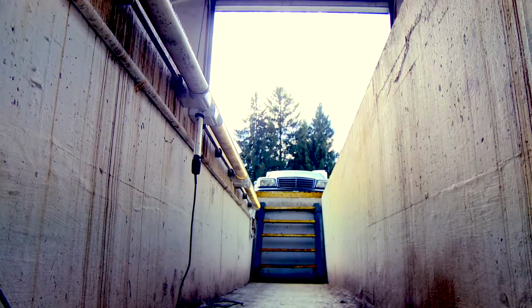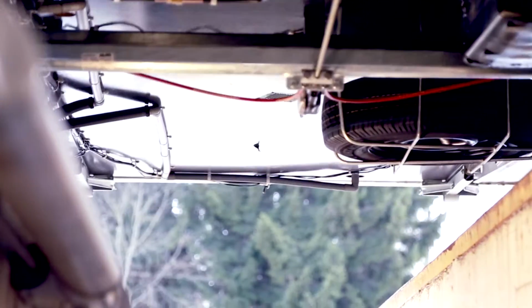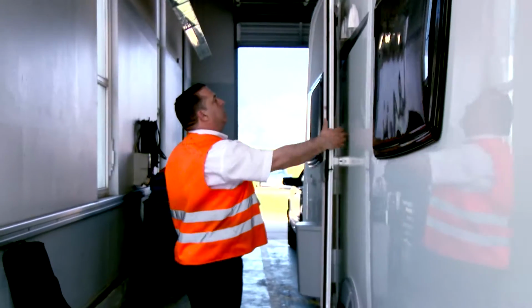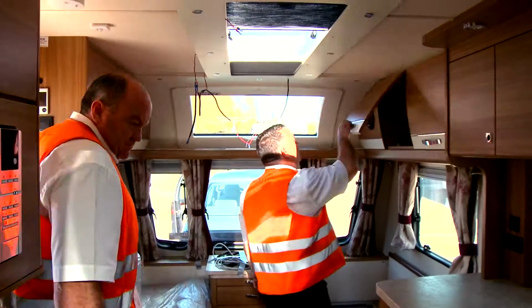1 lap on the Mark Bron track is the equivalent to 100 kilometres on UK road. So if you get that vehicle around 200 laps, you've really got the full life cycle of the product covered. We are putting some measuring devices in there which will enable us to get a lot more data than what we would normally get from a test track.